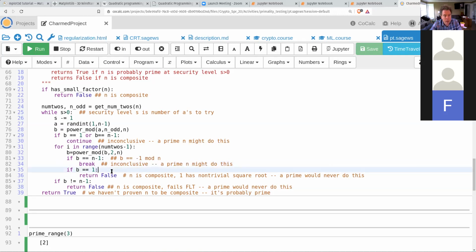So when we get to this line, we know that we haven't seen any minus 1's. So in this case, 1 just popped out of nowhere. In that case, we know that n is composite, because that's what a prime number would never do: have a square root of 1.